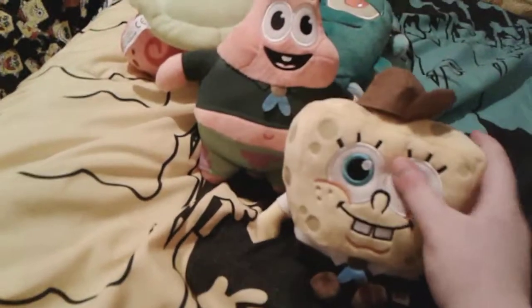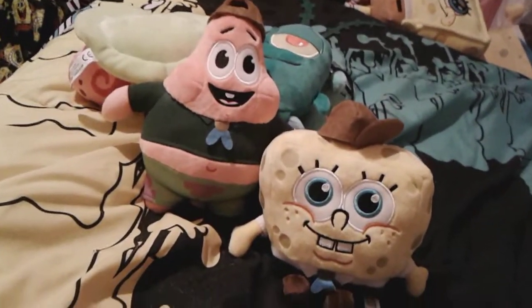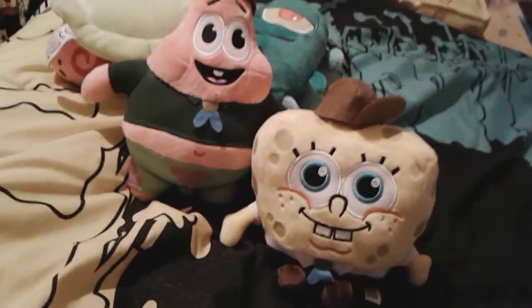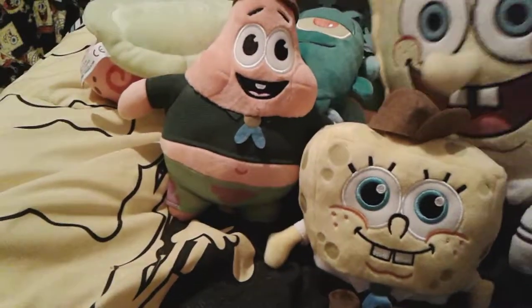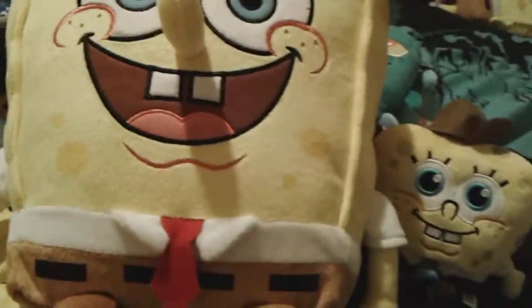Oh. And, yeah, those are all of my SpongeBob plushies so far. Well, obviously, that's not it. I have a ton more, but, yeah, that's all for, I guess, technically part one of my SpongeBob plushie collection.